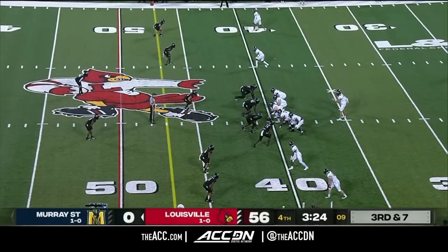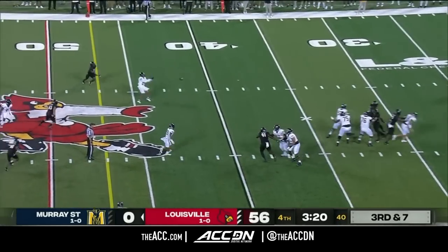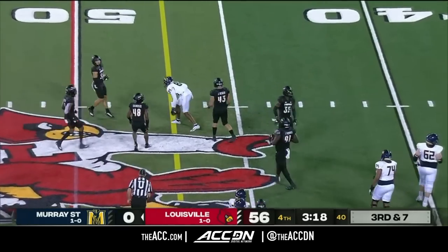With 114 touchdowns. I don't know if I've ever seen that stat. 114 touchdowns.